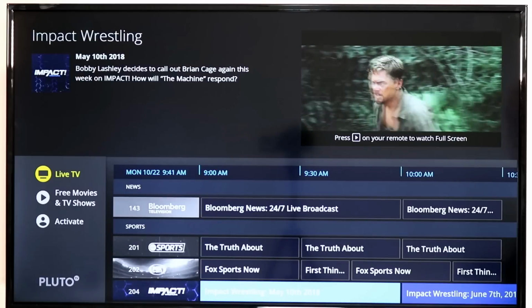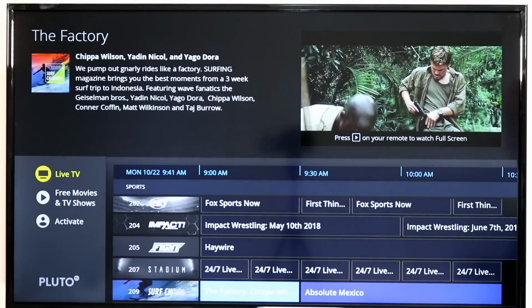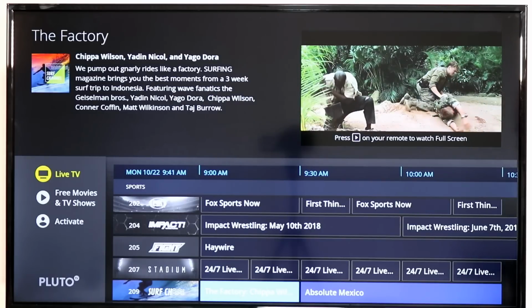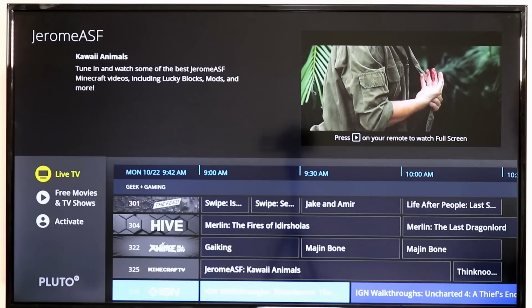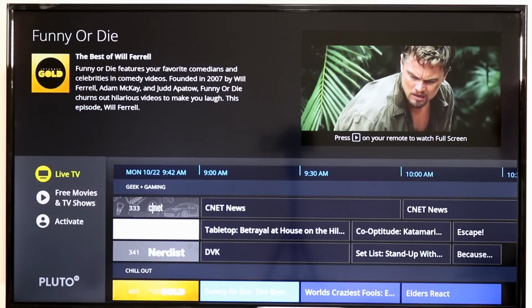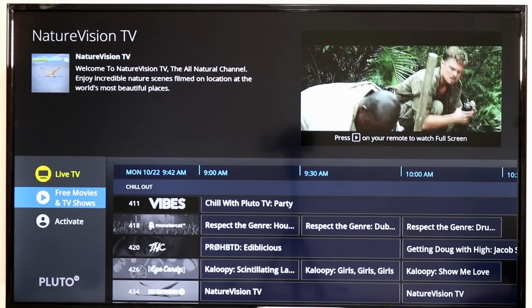You even have sports coverage here, like Fox Sports, again, not live, but all the current videos from today put together. Other ones like Stadium, which is a live 24/7 feed of shows here. And the list goes on and on. Boxing, poker, comedy, gaming, geek culture, anime, tech from CNET, and more. And that's the live stuff where you can just turn it on and let it play.